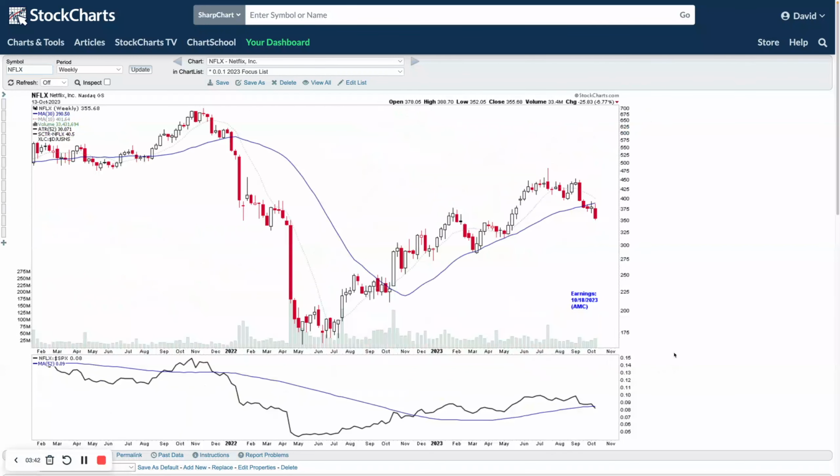Look at Netflix, on the other hand. This is actually starting to roll over into stage 3. Now some people might say this is already in stage 4, but a key part of stage analysis is that the 30-week moving average here, and we use the simple moving average for this, needs to be declining for it to be in stage 4.